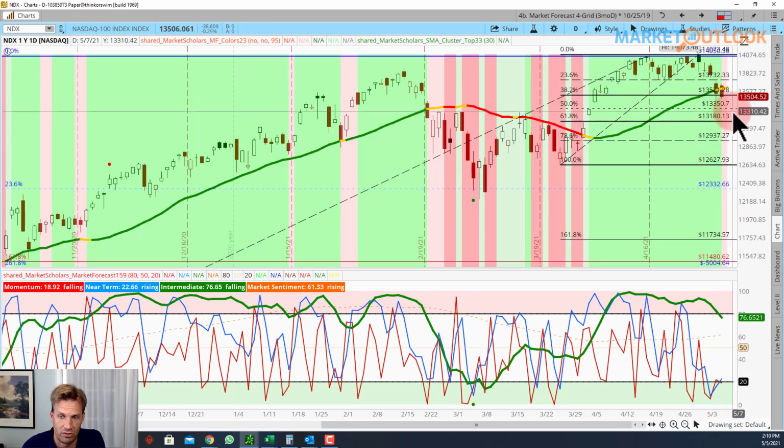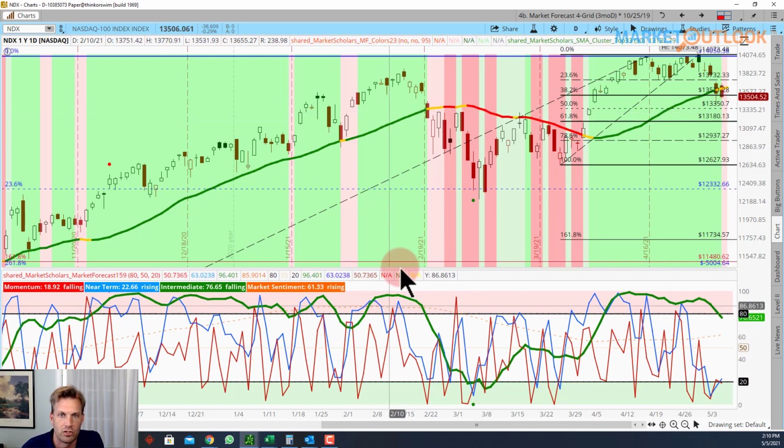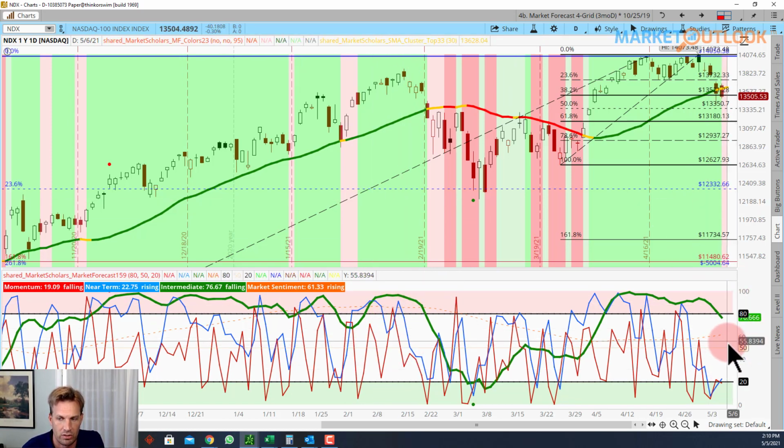I think that's kind of what our next near-term rally. It might not even be a bullish one. This one did get the near-term line for a while, a good run, and above 80. Our next one might not even get it above 80 and might only spend maybe 3 to 5 days above 50. Is kind of what I would expect to see out of the Nasdaq.